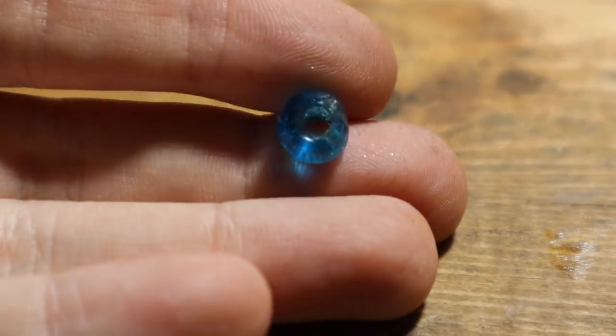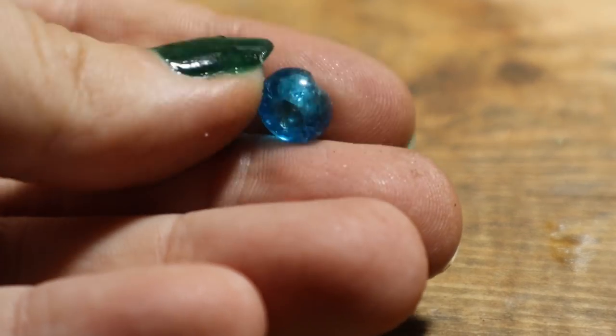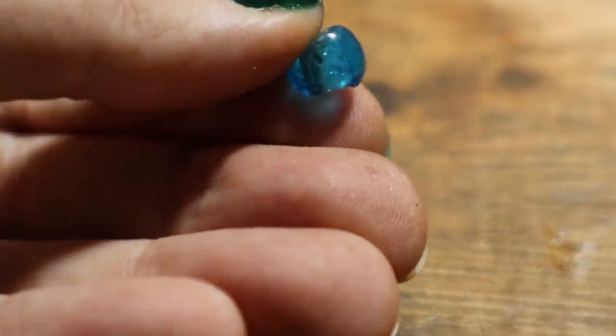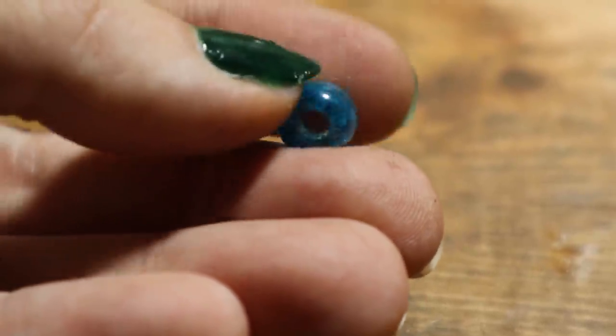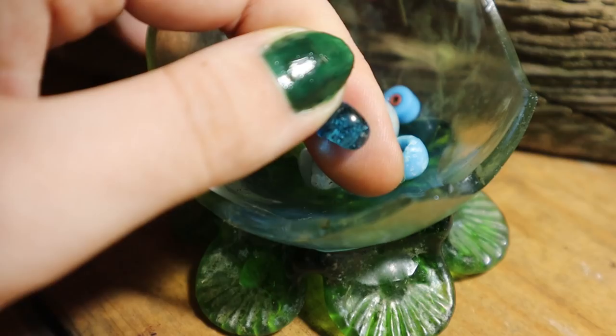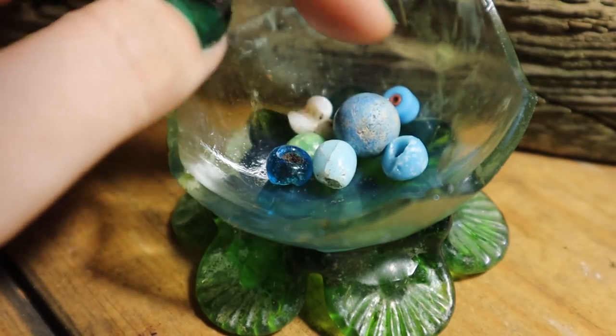Oh my goodness. So yeah, this one's super bubbly. Looks like the ones the northern mudlarks make. Hmm. Maybe that's how it was made. To ask their opinion. Yeah, I think that one's quite old.